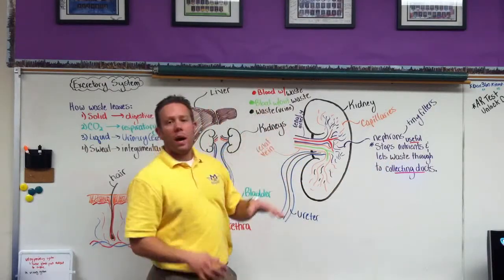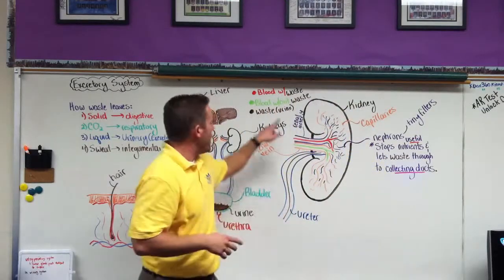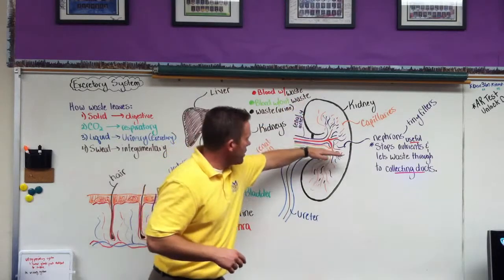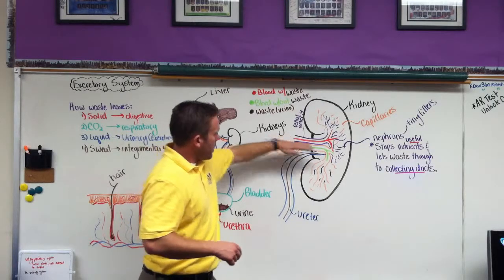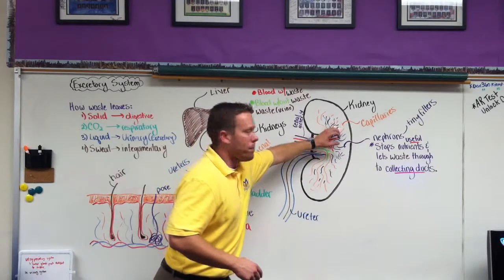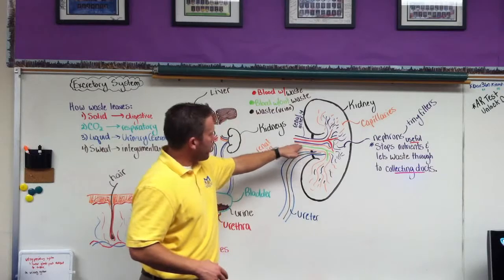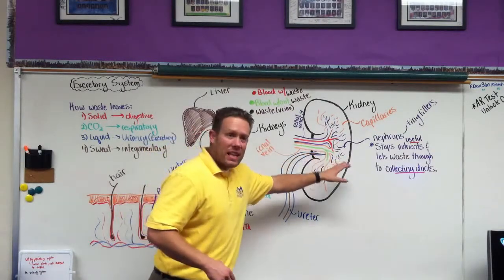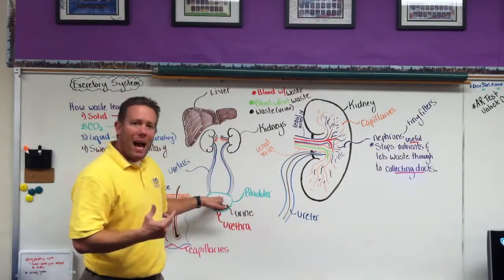The blood now has all the useful stuff without the waste, because it just got filtered by the nephrons, and goes back to the rest of the body. And then the waste comes down. So blood with waste comes in, down the capillaries. It got filtered by the nephrons. The nephrons send blood without waste back to the body. It puts the waste in these collecting ducts and eventually it goes down the ureters into the bladder.